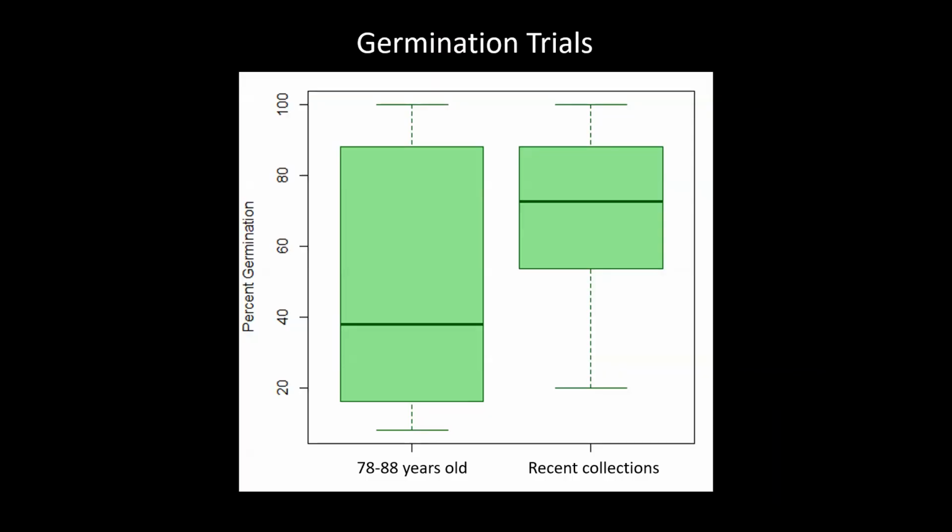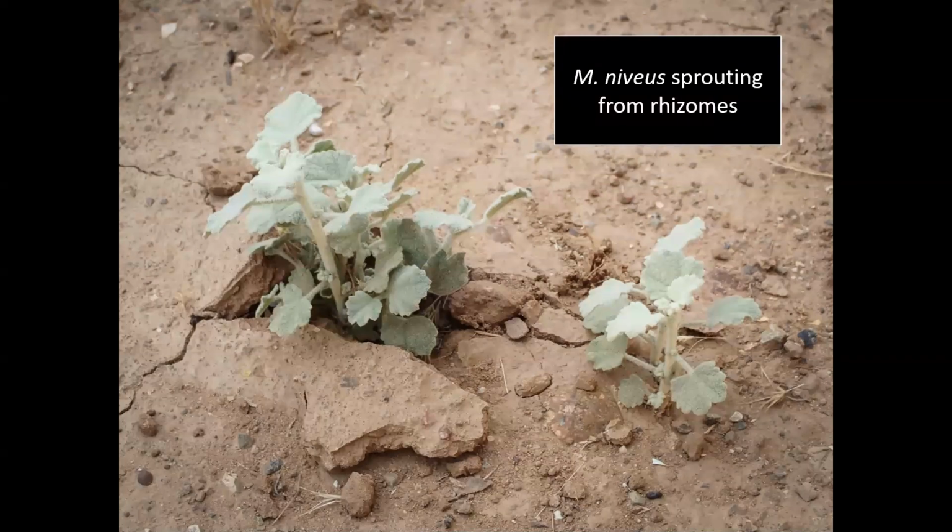Here you can see a comparison of percent germination from the 78 to 88-year-old herbarium specimen seeds to more recent collections. Note that seeds from some specimens had 100% germination that were 88 years old. All test groups had at least some germination. Note the mean percent germination is much lower for the older specimens. Whether this is due to them just being older or being stored in an herbarium under unknown conditions is not known. Outside of burn areas, I have personally not seen any germination of Malacothamnus.